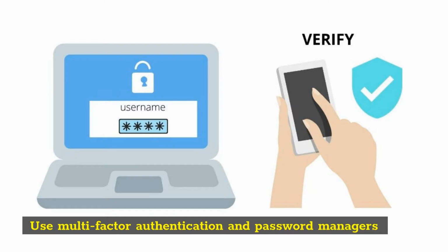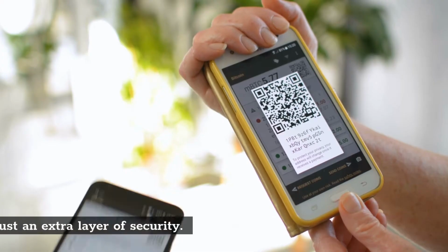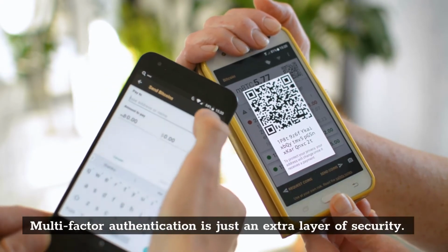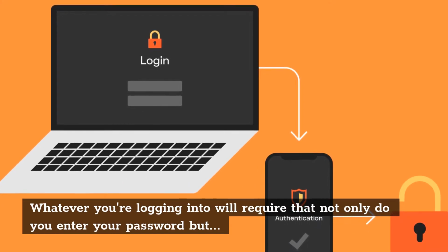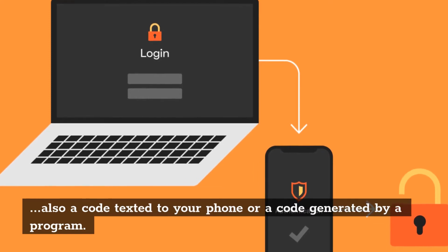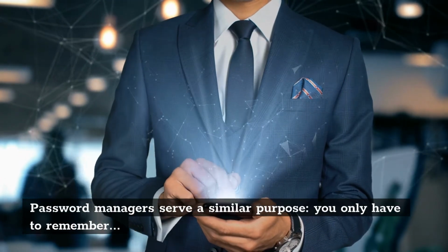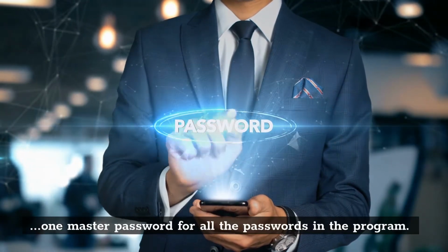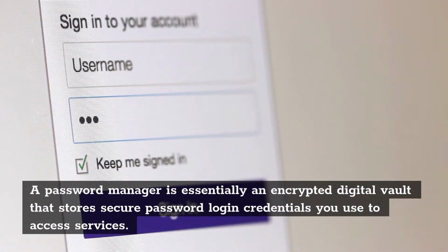One way is to use multi-factor authentication and password managers. Doing these two things can help you prevent getting hacked. Multi-factor authentication is just an extra layer of security. Whatever you're logging into will require that not only you enter your password, but also a code texted to your phone or a code generated by a program. Password managers serve a similar purpose. You only have to remember one master password for all the passwords in the program. A password manager is essentially an encrypted digital vault that stores secure password login credentials you use to access services.